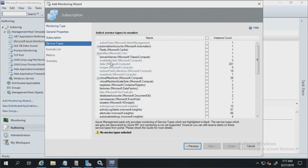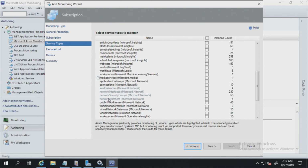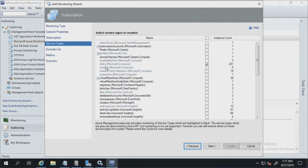While if you still want to receive the alert on these service types, then you can always go ahead and select this particular service type and the kind of alert. Let's say if you have defined a metric alert on this particular service type, then you can see the metric alert defined on that. So maybe you will not see the health state of disk, but you will see any metric alert that you have defined on type disk in the portal in the SCOM. So this is how this thing is still useful.